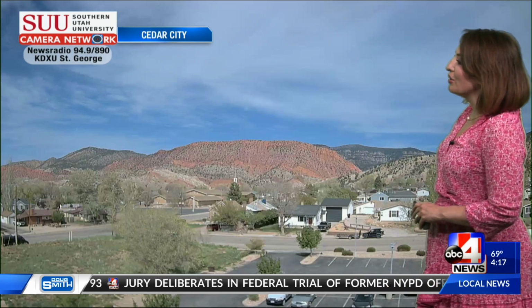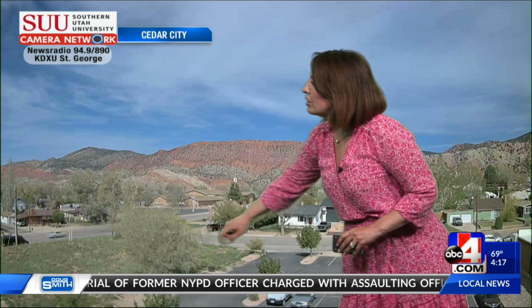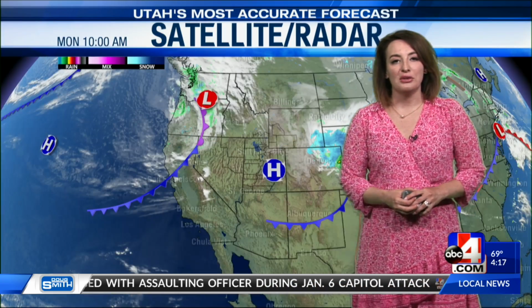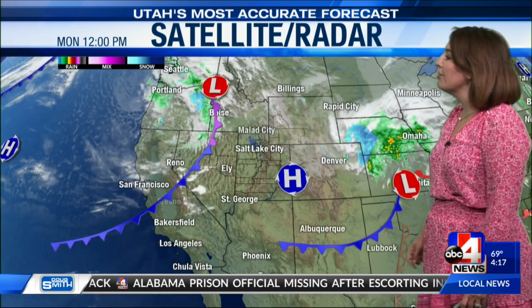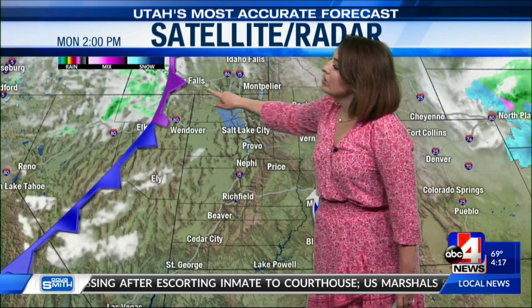Clouds moving into Iron County. Live look at Cedar City, where not much is shaking, but the leaves on the trees, which you're going to notice there with that bush and the trees, and a little gusty down there. They're also clocking those 30-mile-per-hour wind gusts. Those southerly winds are ahead of this cold front that's on the move and squashing our brief little ridge of high pressure. That front just about making it to Utah. It will as we get through the evening hours.